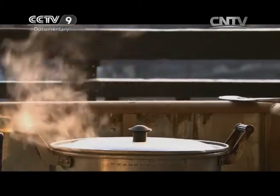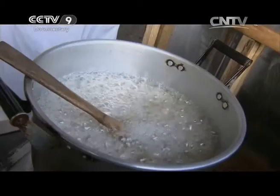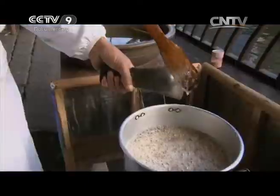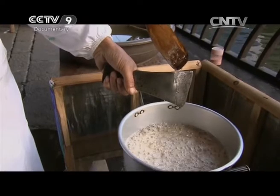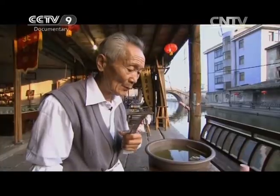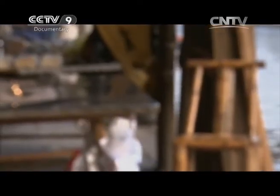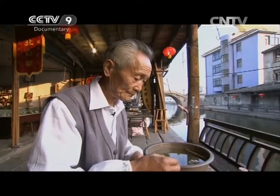When the water boils again, Chen waits for half an hour for the water to evaporate. Only when the water has completely gone will the syrup be as thick as he needs it to be. In the meantime, he continually does experiments to test the consistency of the candy on the iron plate his father left him.